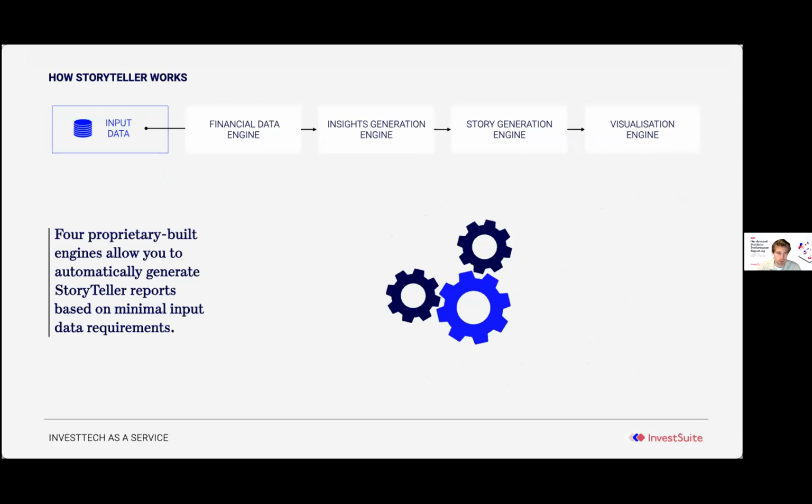So from minimal input data requirements, we can create in a fully automatic way a designed report that again tells a story on the how and the why of individual investment performance. And these reports can even be embedded in your native banking applications so that your clients can have access to it. Now, although Storyteller is an API native solution, we have a demo environment to which we can upload an Excel file and thereby mimic the input data that Storyteller would normally receive by API input.